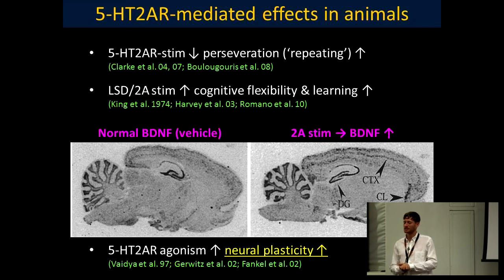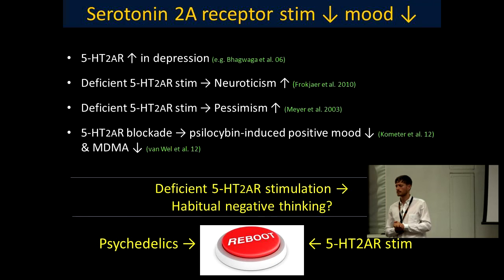And so stimulation of 2A with LSD is associated with cognitive flexibility and learning enhancements in animals, and also this study showing increased cortical plasticity associated with serotonin 2A receptor agonism, which again may explain to some extent some of the antidepressant properties of psychedelics. So I think this is my last slide, and it's saying again that serotonin 2A receptor binding is up in depression, probably because of deficient stimulation of that receptor.